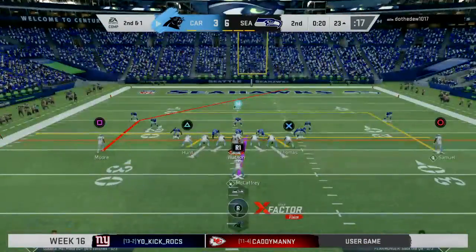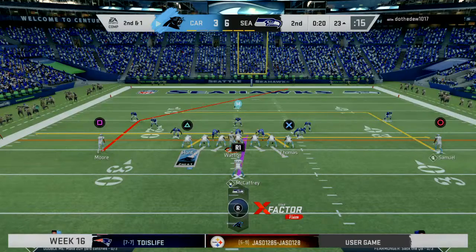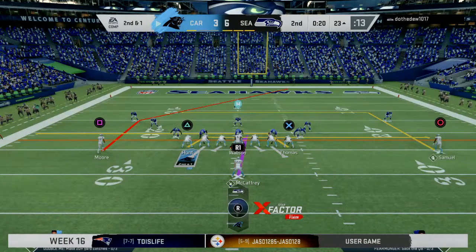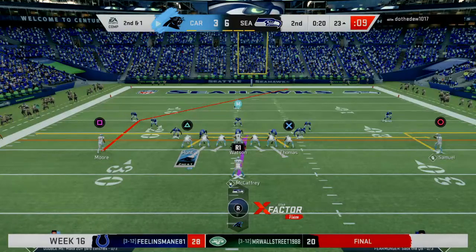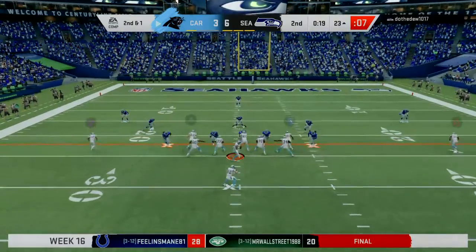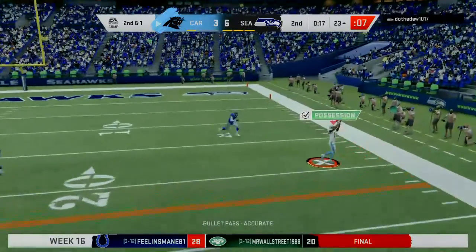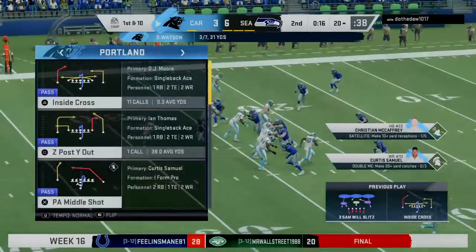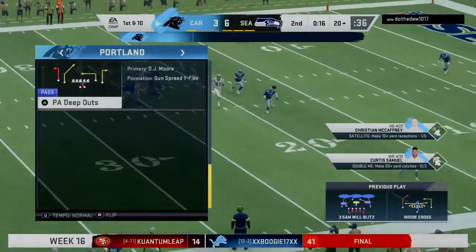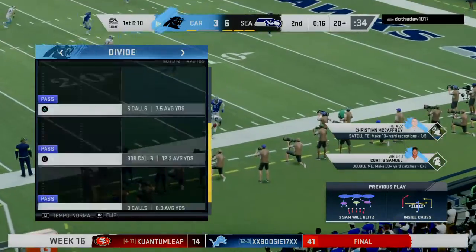The last run got 9. That leaves them with 2nd and a yard. Watson. Open man is Samuel. Complete. And out of bounds right around the 20. 4 yards the pickup. 1st down.